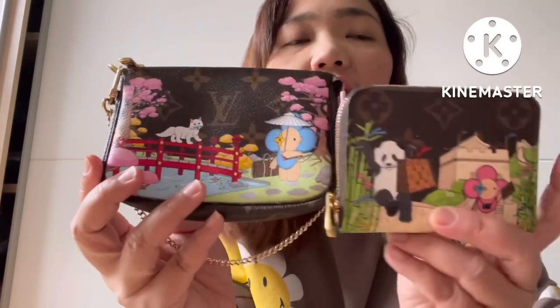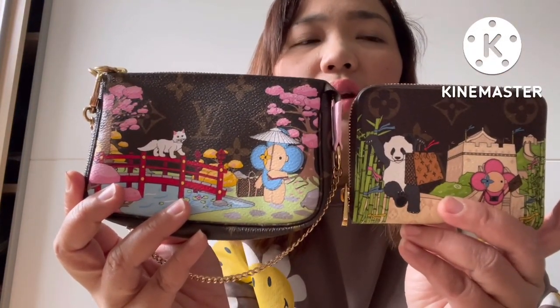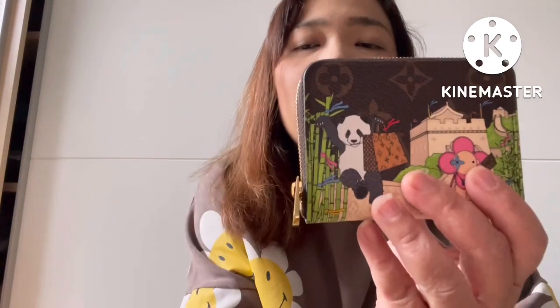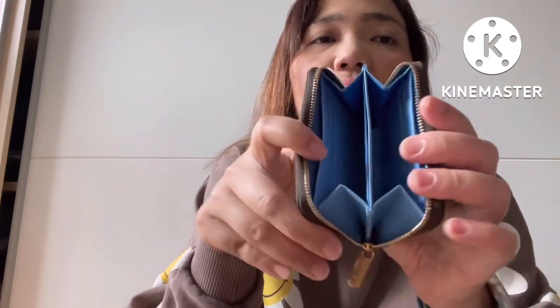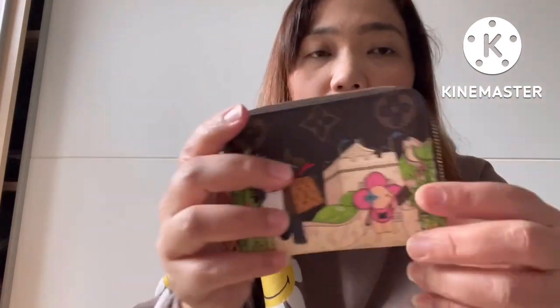And I still have this one, the wallet. What do they call that? I forgot. This one is still good, but I don't really get a chance to use it that much. But I still love this piece, Vivienne in Japan. No, in China.